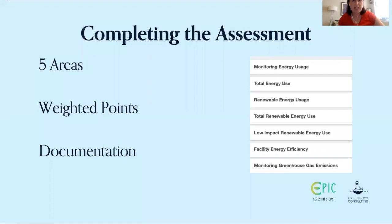So the assessment is about 100 questions. It does depend on your industry type and business type. So if you're a service-based business or not, what industry you're in, and then it does go over those 5 areas. Every business, no matter the type or industry, will have questions in those 5 areas. It's an online platform. It's free to use. I recommend you can go on and look at it.